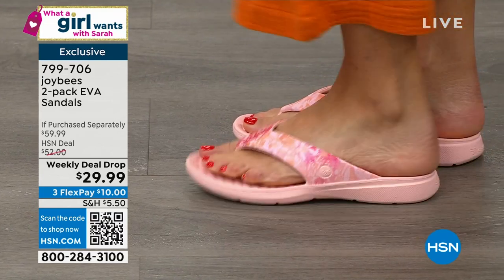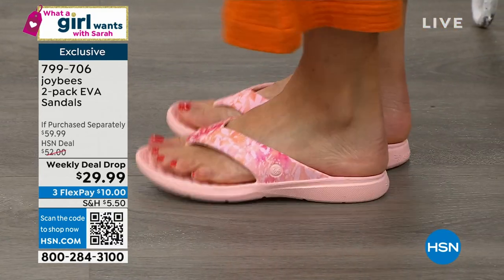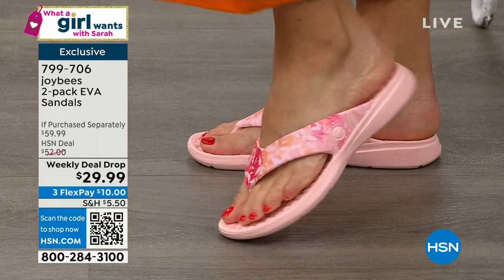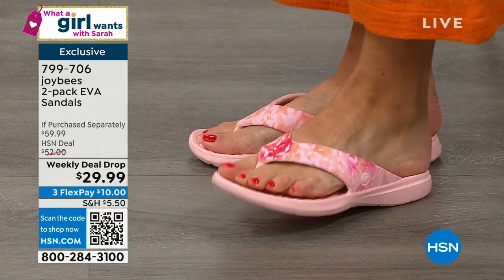So we don't need a flat shoe. That's not how we're gonna be comfortable. We need something with a little bit of bounce, a little bit of support to keep us moving and feeling good like Queen Bee throughout the day. And that's what Joybees is all about.